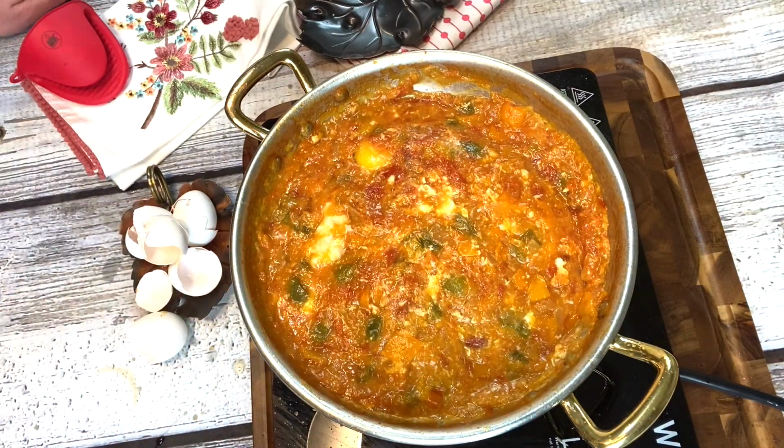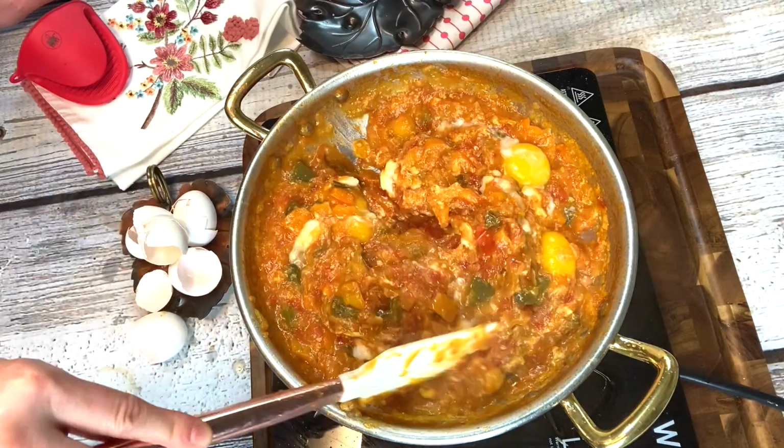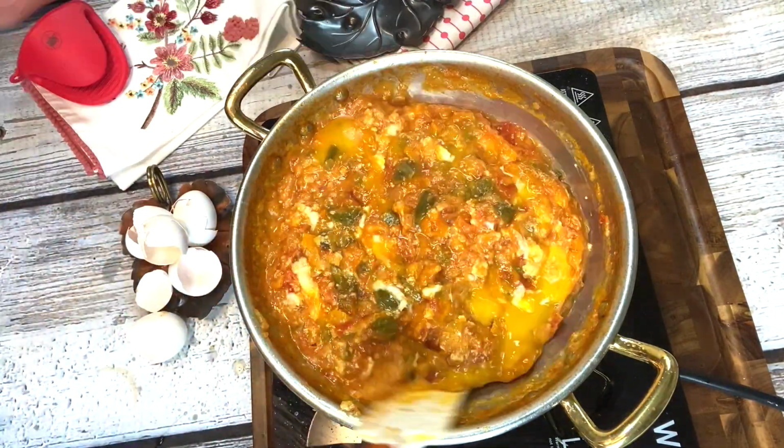This thing smells so good. I'm being questioned: what are you cooking? What smells so good? How much longer until it's done? Well, soon everybody gets to enjoy it.